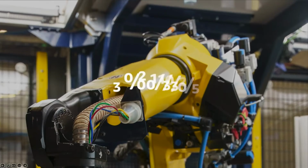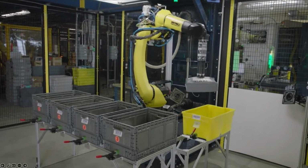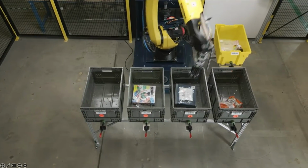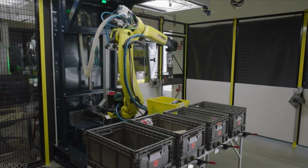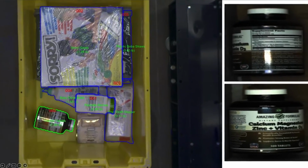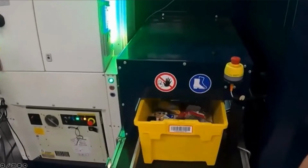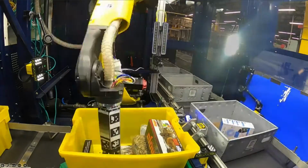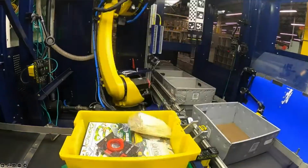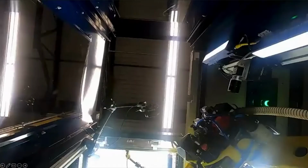So this one is Sparrow. And so this is a tote picking robot. So in this example, it's taking items out of the yellow tote and consolidating them in those gray totes. So there's a lot of the same challenges, a lot of the building blocks you might be able to use, cut across some of these manipulation systems. That's something we think and talk about a lot. What can you reuse? What has to be task specific? Doesn't go that fast. This is sped up.